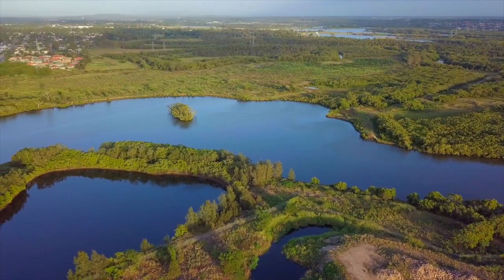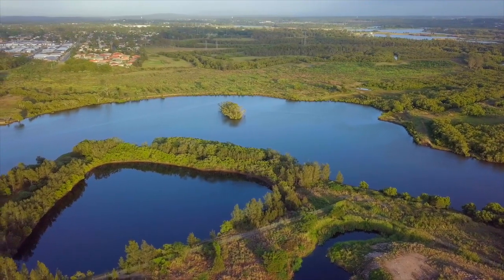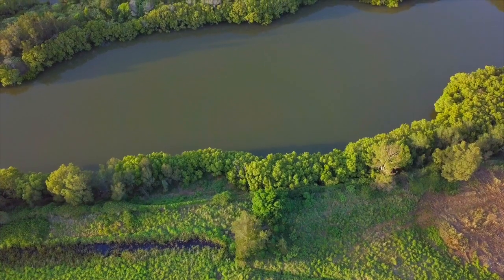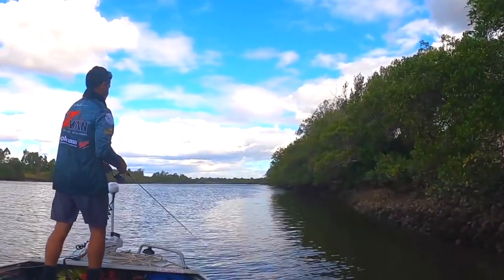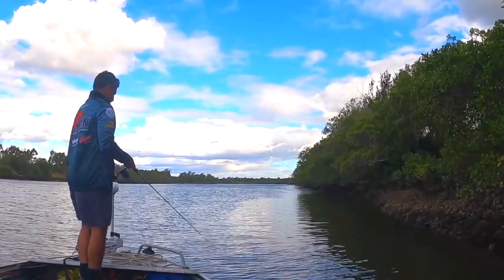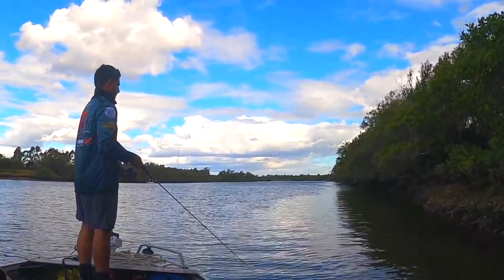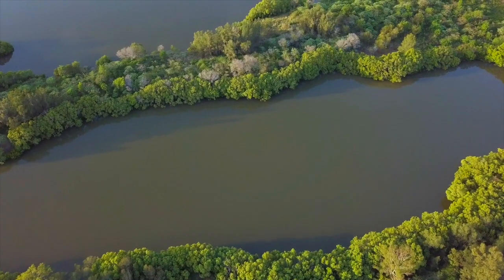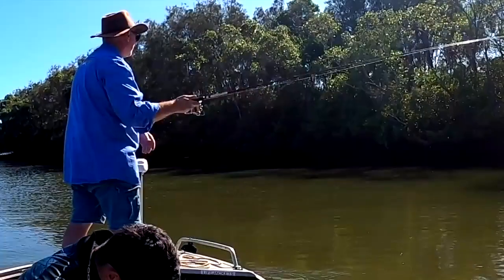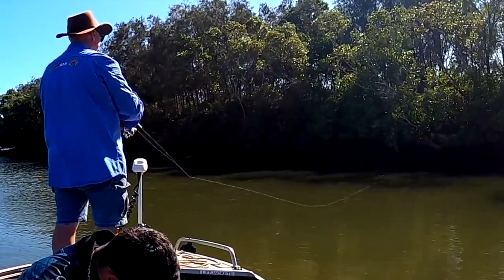So in a perfect world, the wind and the current will be traveling in the same direction, and in that case you spot lock with the cover, so the wind's blowing over the top of your head, you throw into the wind and let your bait come back with the breeze and with the tide. When the gods are against you and you have opposing wind and tide, well then you spot lock out a little bit from the cover, you throw in under the mangroves and retrieve back to your boat sideways to the wind and the current.